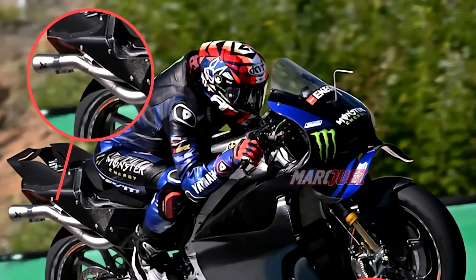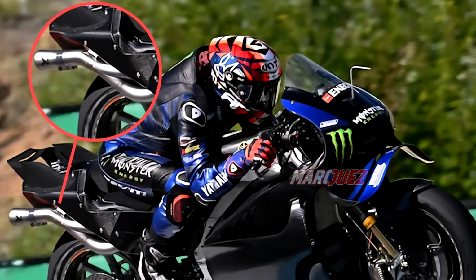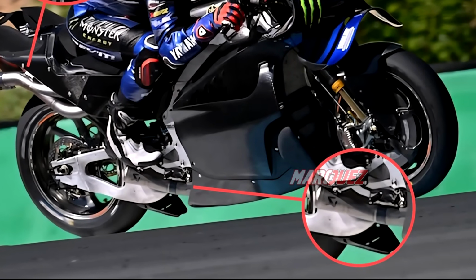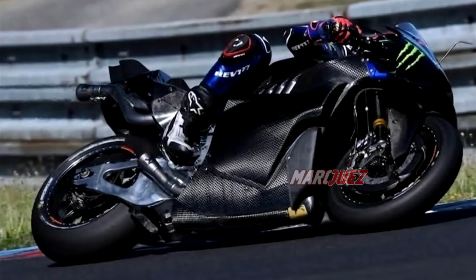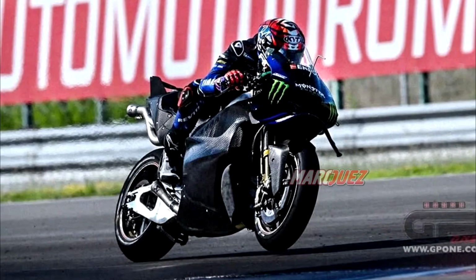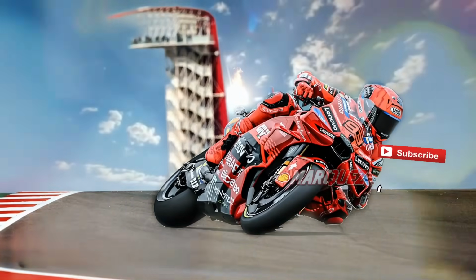One indicator is the presence of a long undertail exhaust that is placed slightly to the right to provide space for the rear tire to enter when the shapeshifter/ride height device works. In addition, some details such as the perimeter frame or aluminum delta box look shorter compared to the current motorbike, reminding us of modern MotoGP motorbike frame design platforms such as the Ducati Desmosedici.